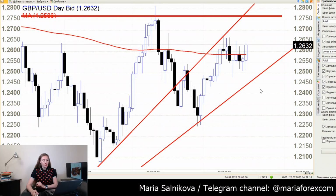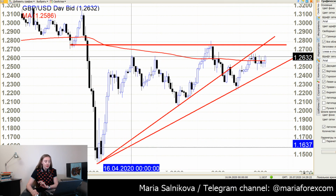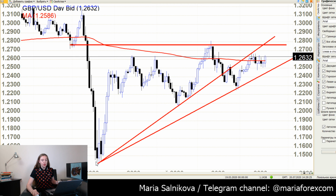Look here, for Great Britain pound, there is still no sell signal. There is some tendency from March 20 and prices are going up all the time and they still didn't break this tendency. When they break the tendency on the daily chart, this will be an opportunity for you to sell and wait for a lower price of Great Britain pound.